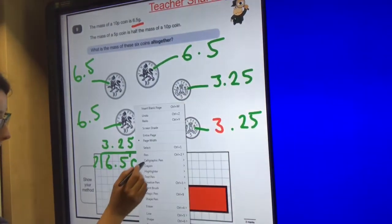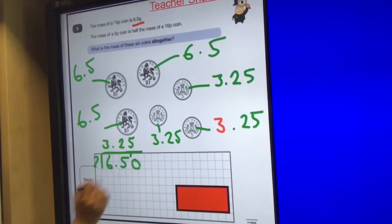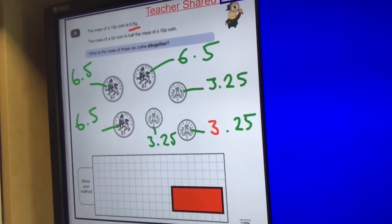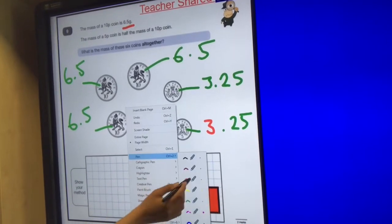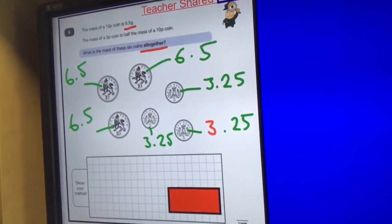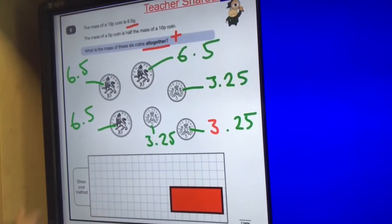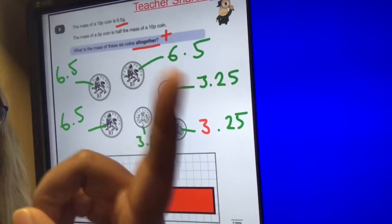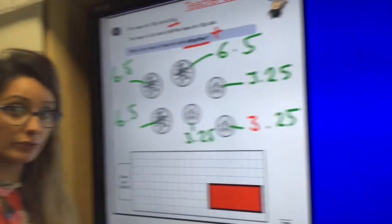I'm just going to get rid of this part here, because otherwise it's going to get really cluttered with my calculations. All right, so now I've got the mass of all these coins. It says, what is the mass of these 6 coins altogether? The term altogether means I must add them all together. I could do one large column addition, but in my experience you're likely to make an error. What's much easier is applying skill 2.